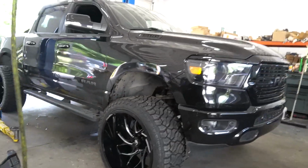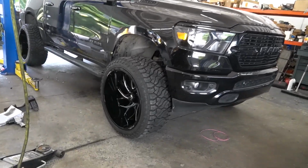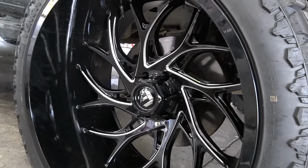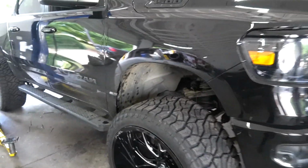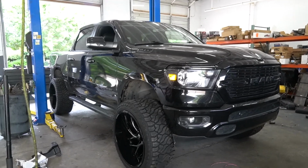But 7-inch Max Trac with the 26x14s and the 37-inch Venoms. Love this wheel. One of my favorite Fuel wheels, the Fuel Runner, Lost Black and Mill. Love that wheel with the black spikes. Gotta love it. And then the Venom RT. Huge fan of the way this turned out. It's gonna need some cutting, I'm not gonna lie, but it looks really good.